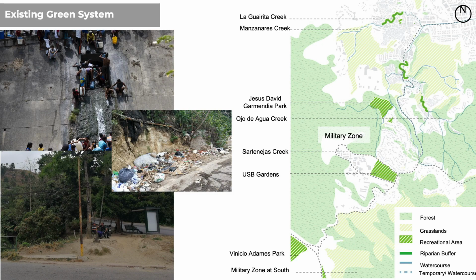The interwoven forests and grasslands create dramatic visuals and help to purify the air and clean the waterways that run throughout the site. Because of rapid urbanization, green spaces and creeks are at risk of contamination. Additionally, water shortages, pollution, and green fragmentation create more barriers.